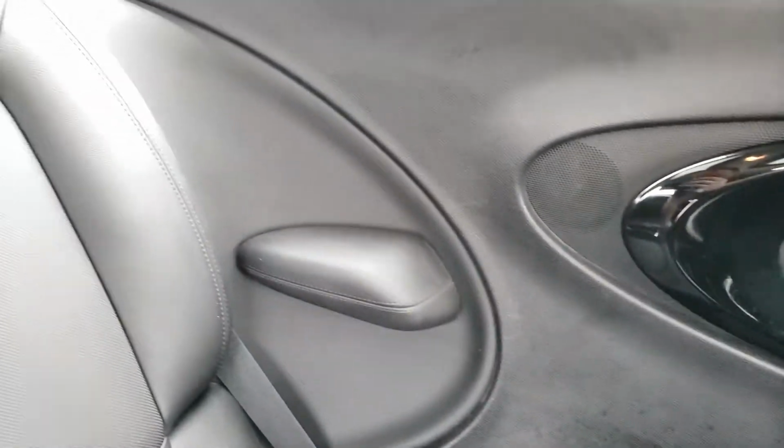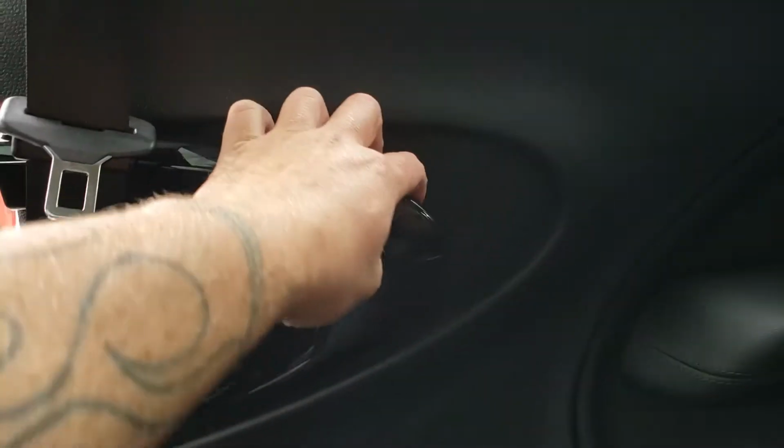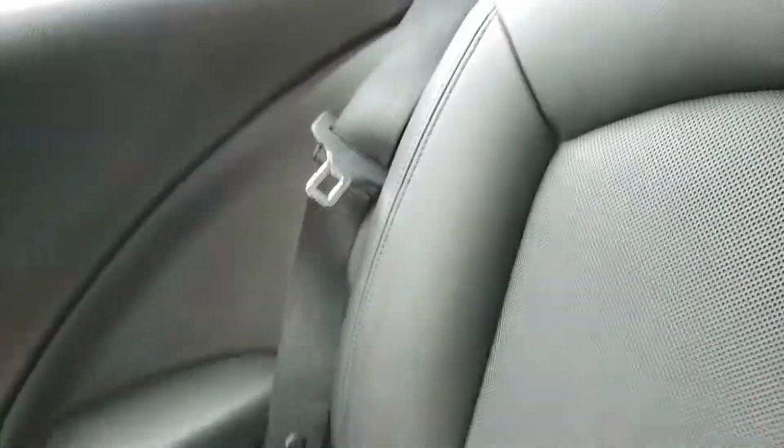But plastic, here's the rear door panel area. It's not cracked or broken, anything like that. And the same with the passenger side. It all looks pretty good. Nothing's broken here. Seatbelts all look pretty good.